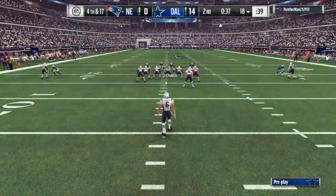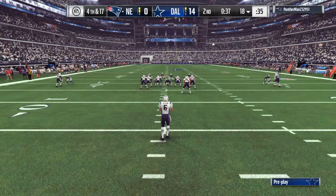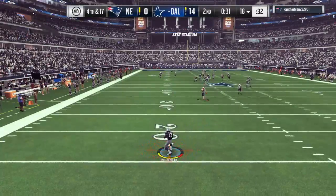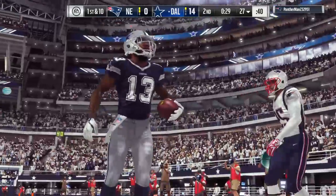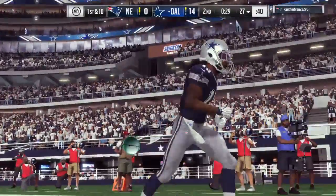So on 4th down, the left-footed Ryan Allen to kick it away for the Pats. Lucky Whitehead back deep for Dallas. And we'll see what he can do on the return. They'll call that a 61-yard punt. He got all of that one. And the offense will take over with a new set of downs.